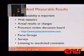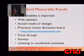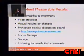Now, last but not least, you've done all this great work. You've got to be able to show something. This is a really important step. If people don't know that what you're doing has an impact, you may not have a job for very long. So accountability, really important. What we do for this is I look at web statistics all the time.